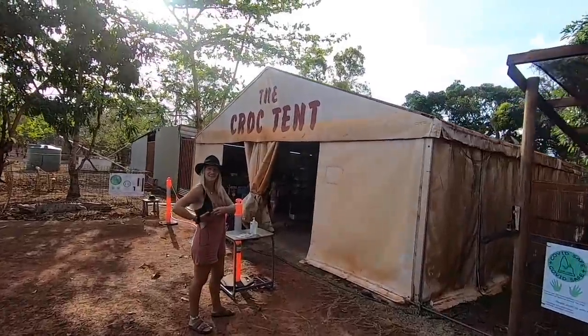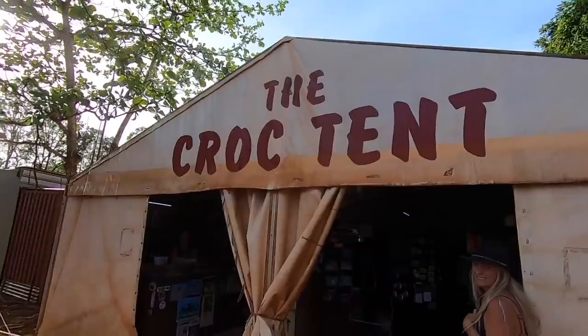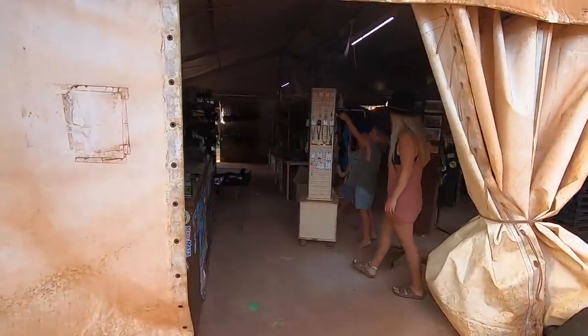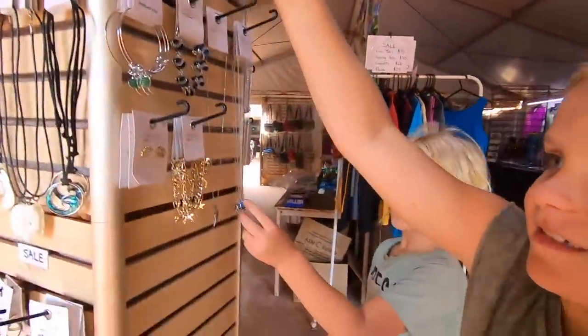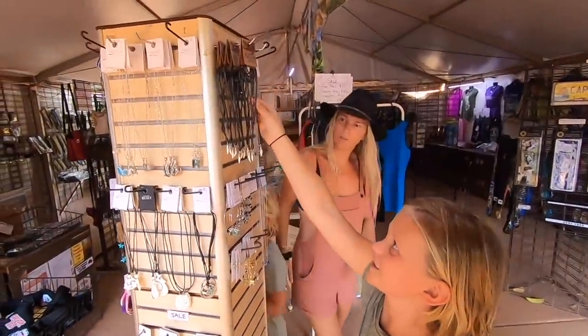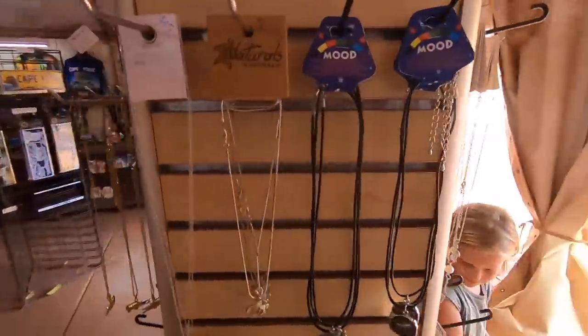Oh, the kids are stoked. Here's the famous croc tent. And you've got crocodile tooth necklaces as well. Billy, you'd be frothing, all the way out the Cape. Give us a look, Bill. Which one are you going to choose, man? I think I'm going to get the necklace. This one here. Oh, that's cool. How good is that?